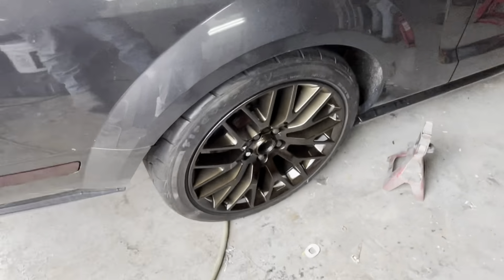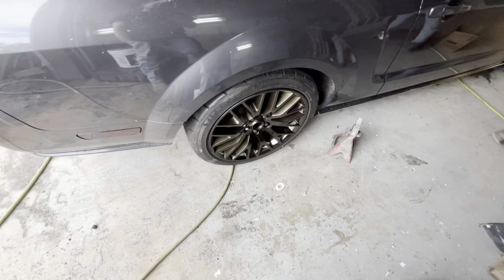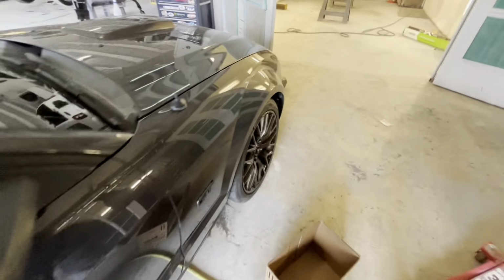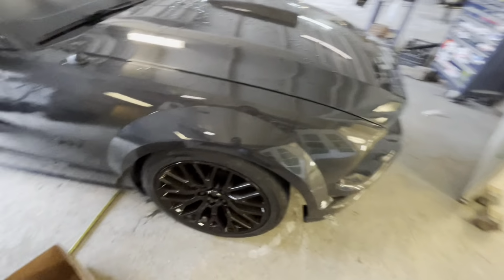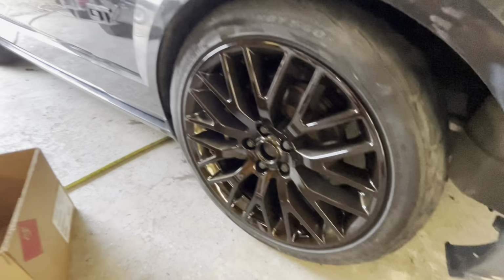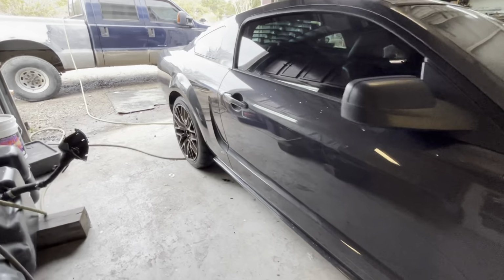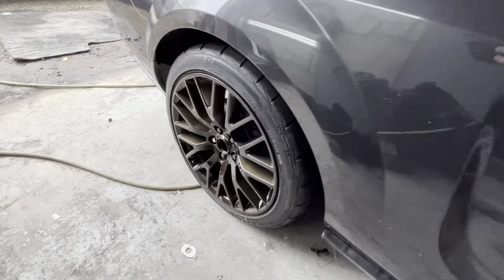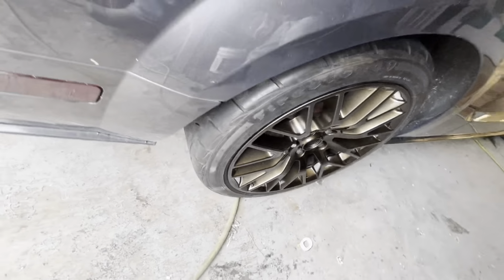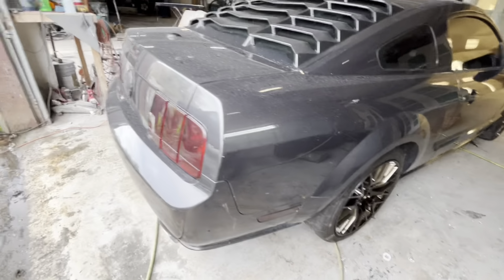Y'all don't even ask me how much for that color. That was custom. That's what I can do when I'm playing around and I don't have to be serious about my job. I can just do whatever I want. Man, that is tough, dude. I think we're gonna put that on the 250. How about it? Man. Dude, I'm digging that.